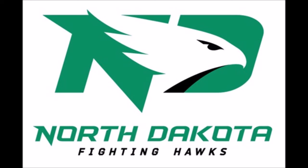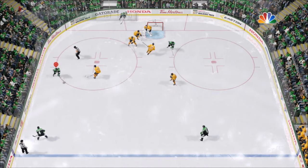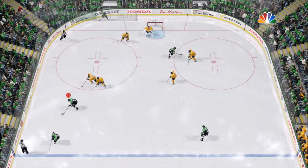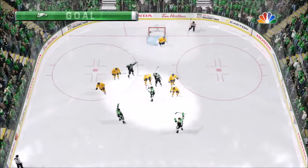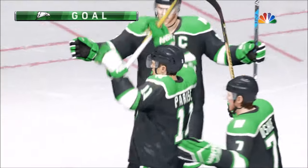The Shamrocks. Right near the goal stripe in the corner to Oshie. Score! What a great early start for the home squad.